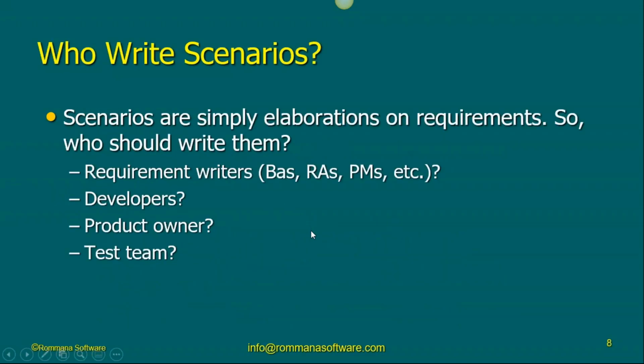All right. So who writes scenarios? Well, in agile projects, sometimes it's only the product owner who writes acceptance criteria. When we come to scenarios, everyone can contribute, anyone who knows how the system is supposed to behave. So the people who write requirements or user stories can write scenarios. Developers can participate in the process. If you have an agile project, the product owner can participate, or the test team.